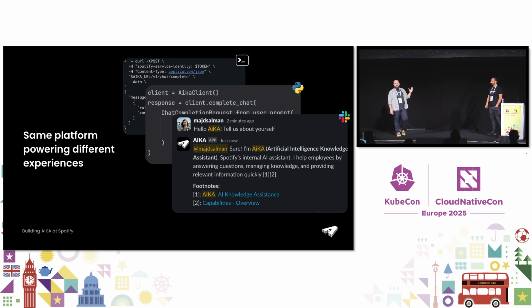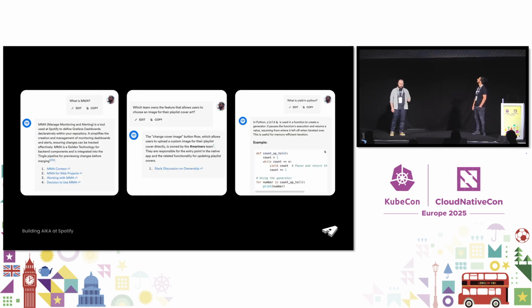We have a Slack bot, that's our Slack client, that is useful for private conversations and group conversations in channels. We have an API open to all our developers to be able to incorporate Aika capabilities into their applications and services. And we also have a Python client library that makes it super easy to access all this knowledge programmatically. But let's see what Aika is capable of. Let's look at some examples.